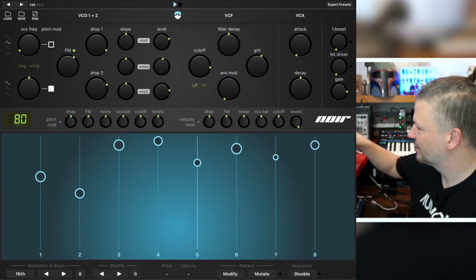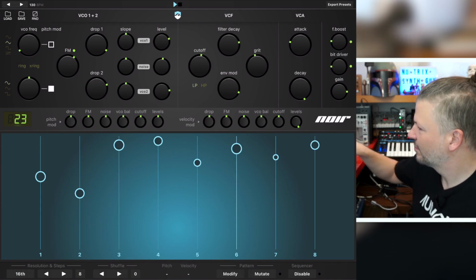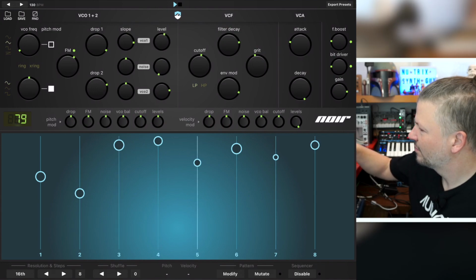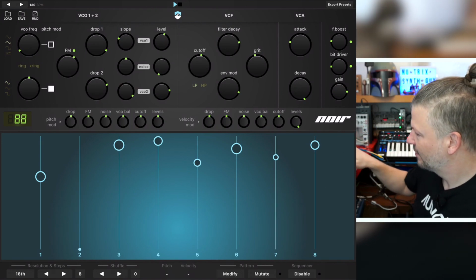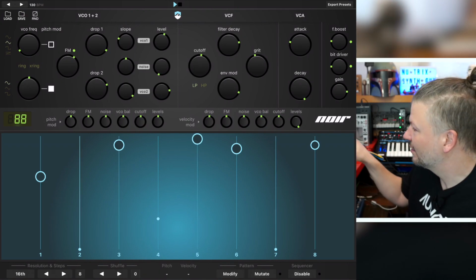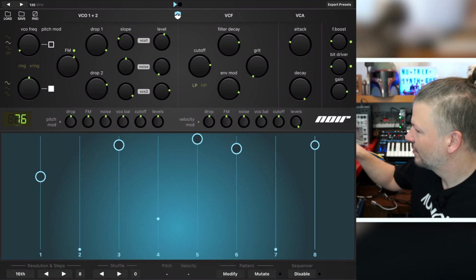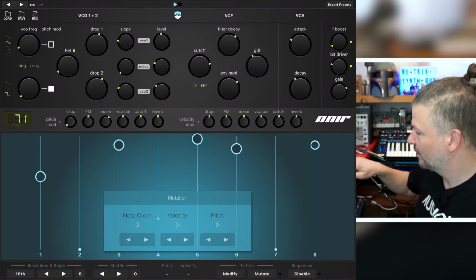It's easy to create something weird with that, but it's still, again, just fun. It's just fun. You can randomize the instrument, and you can also mutate the pattern or modify it. Random.